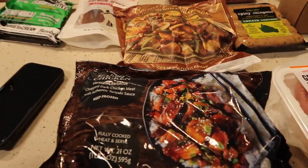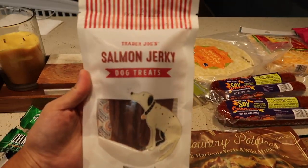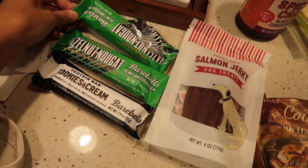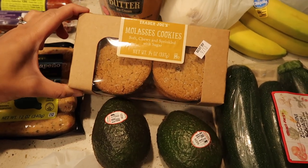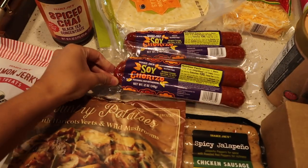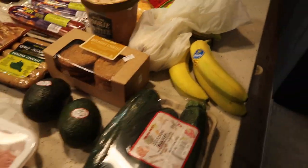All right, let's do a quick Trader Joe's haul. Here's a barbecue teriyaki chicken, super yummy. I've never had this before. This country potatoes with mushrooms and green beans. I got Miko this salmon jerky. And then we got three of these barbell protein bars: two of the hazelnut and nougat, Brandon ate half of this one, and then the cookies and cream. The spicy jalapeno chicken sausages, ground turkey, zucchini, avocado, and the cookie molasses. With the cookie butter ice cream, we're gonna warm this up and put this on top. It's gonna be so good. And then soy chorizo, tortillas, spiced chai, bananas, the best chips. They're like Takis, but better in my opinion. And then Mexican cheese and onions. So that's our mini Trader Joe's haul.